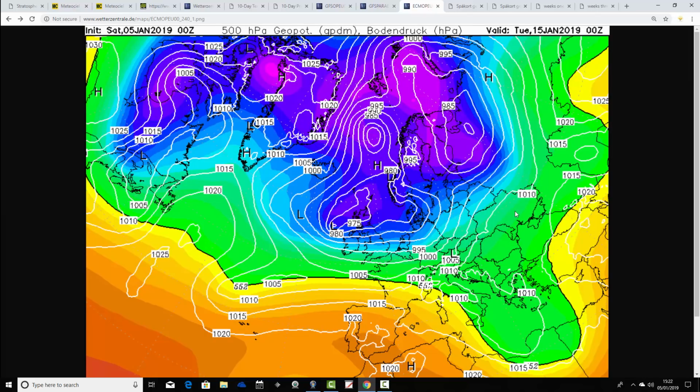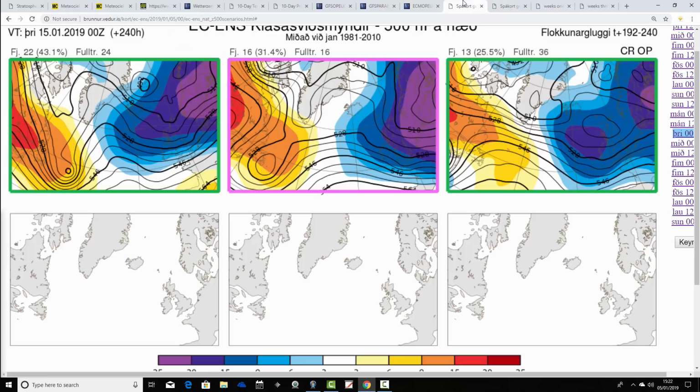One thing of note is that the ECM by day 10, in terms of its northern hemisphere pattern, is showing a bit of a split within the polar vortex down in the 500 millibar level at day 10 over the North Pole. So that could lead to interesting developments a little bit further on, of course. ECM ensembles are looking like this. So this is how the ensembles look at day 10, which is the 15th of January, with the postage stamps via the Icelandic Met Office.